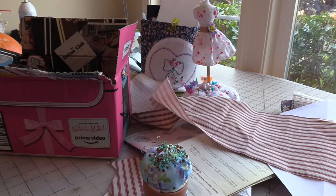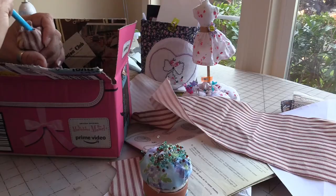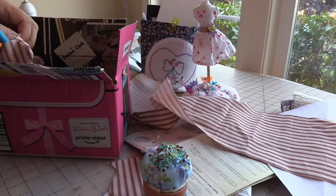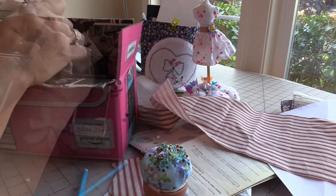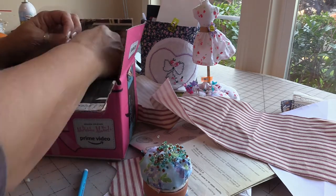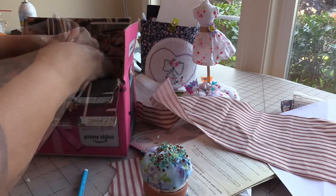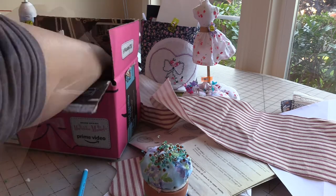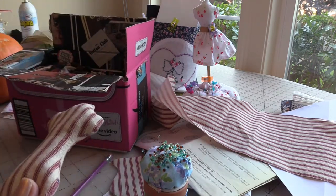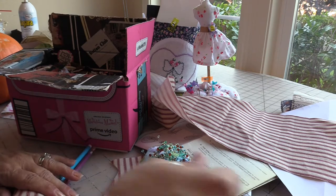So I have decided I'm going to use my little crumbs instead of polyfill. I have almost a whole bag of polyfill. I do want to see about what I'm supposed to do because I don't remember, and I'm trying to do this a little bit better this time.